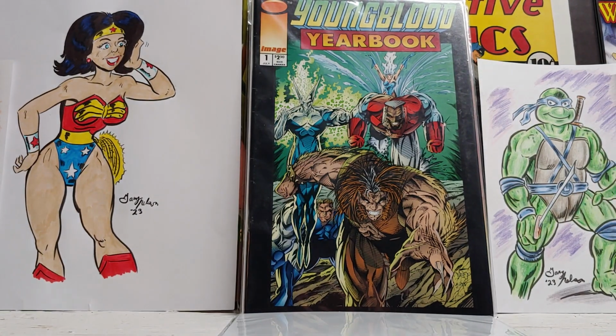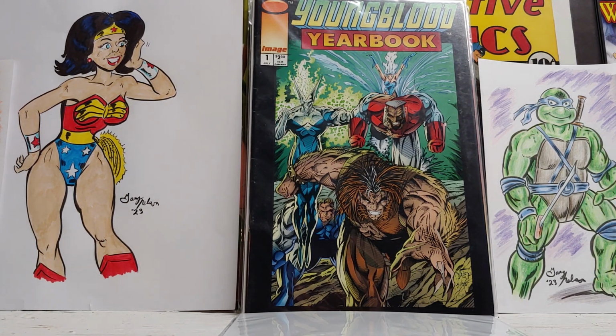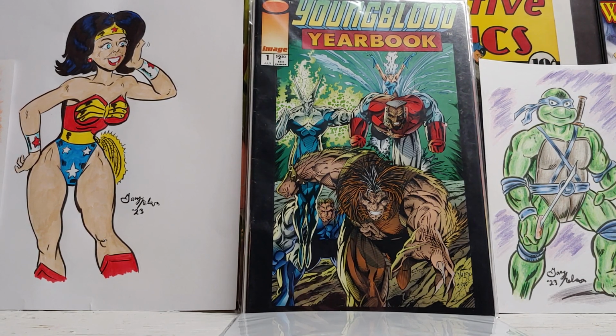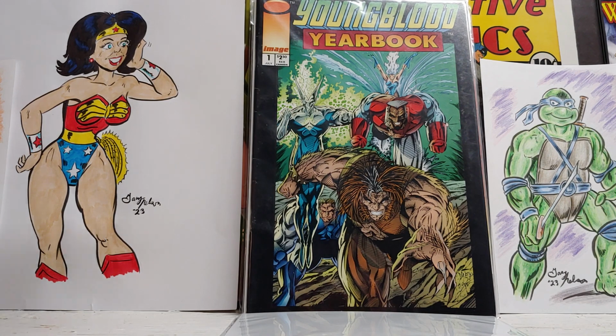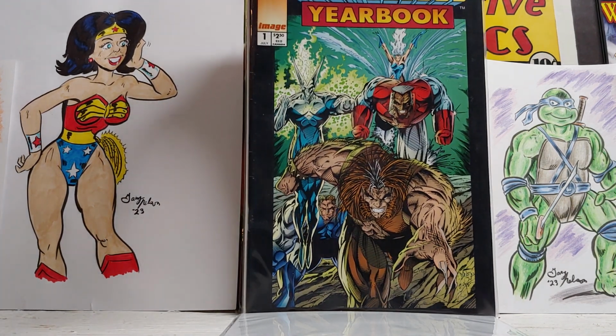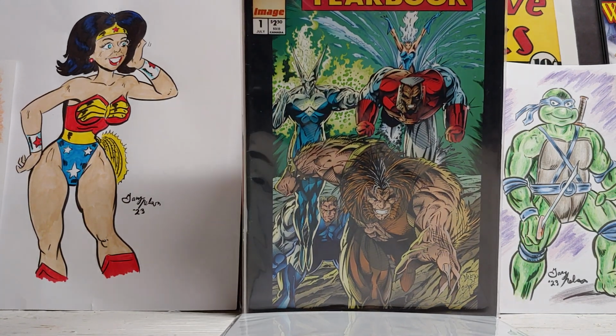And then here, speaking of Rob Liefeld stuff, and again, this doesn't even have Liefeld in it, is Youngblood Yearbook #1 from 1993. And again, this doesn't have Liefeld in it, but you wouldn't tell it from the artwork. I forgot his first name. Yeep is the name of the artist. I'm not familiar with him, and I've forgotten his first name.